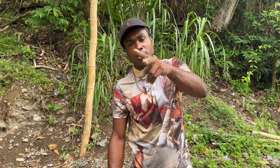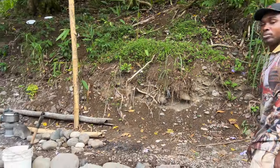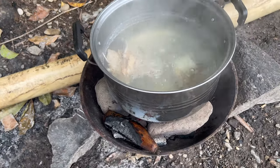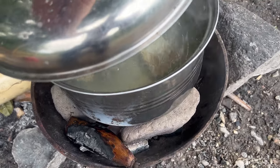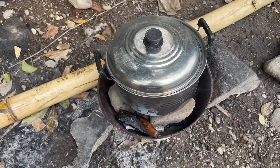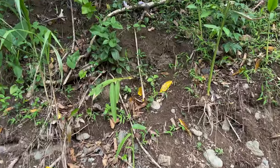You smell the saltfish boiling now, innit? Soon go and check it out. The saltfish is cooking. Saltfish is boiling nicely now, so we soon take that off and deal with the cucumber and them thing there.